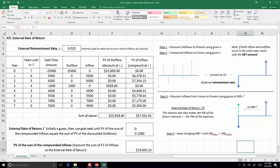Okay, so again, what our objective is, for the objective, the present worth of the sum of the compounded inflows. That's really a long phrase. Basically, we want to take these inflows that are all the way at the future, we want to take it to the present so that this amount equals that amount.